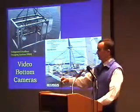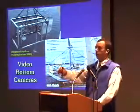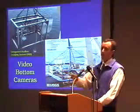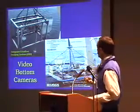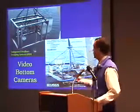They just hang over the side, and you put the ship in neutral, and you drift with the currents. So you can't, if you see an interesting fish or see something interesting, chase after it or go back to it even. You can't even stop. But they're inexpensive. The personnel needs are minimal.